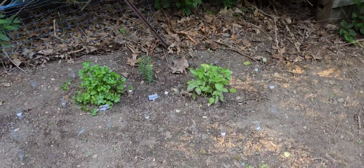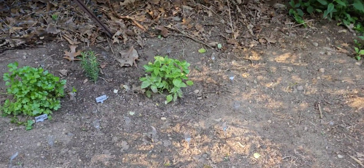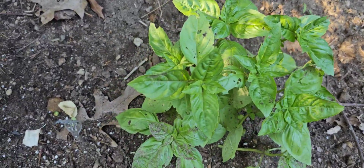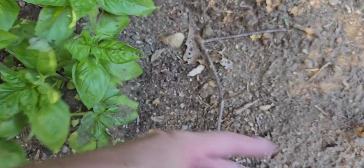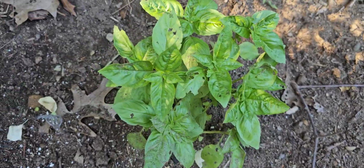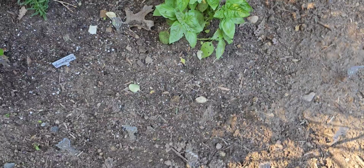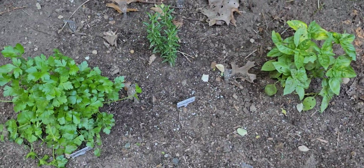Alright, this is the garden I got going on. I got another video I started when I was doing this. Oh wow, look at all this got eaten up. Oh shit. Alright, I'm gonna have to do something about that. Got these forks here too, so that way the small critters don't come. It looks like bugs or something got onto it.